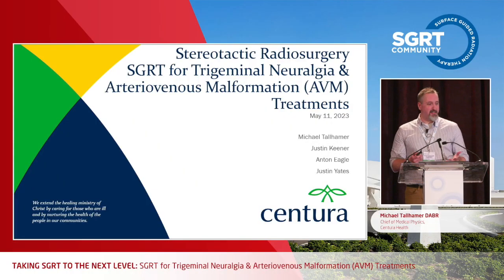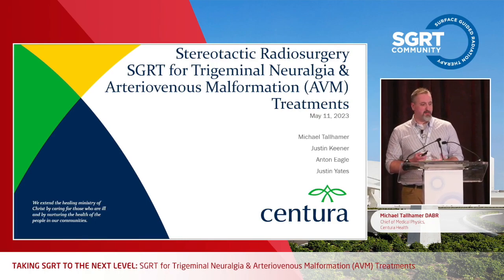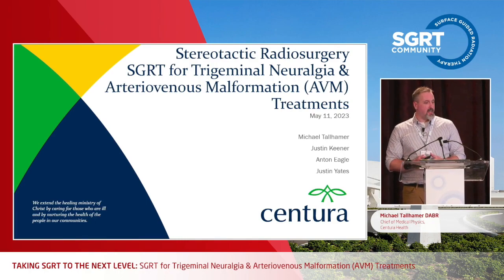So stereotactic radiosurgery using SGRT. We're going to be talking about functional radiosurgery for trigeminal neuralgia and arteriovenous malformation, or AVMs.